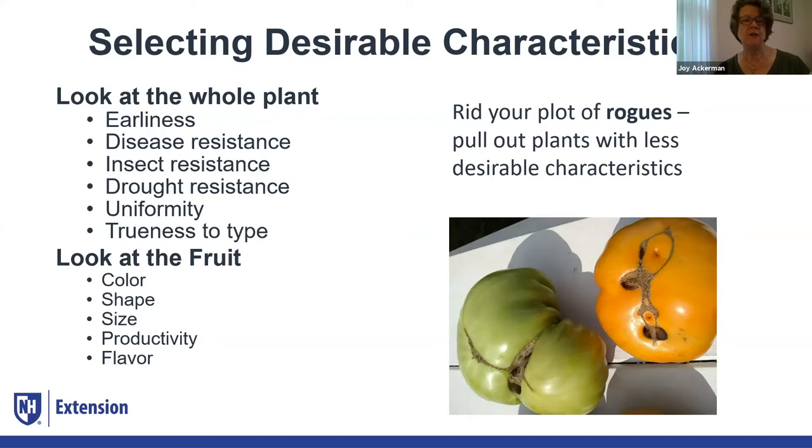I have some peas growing in my garden now where there are two different types of peas from the same seed set. So it's like, well, that's interesting, but maybe that's not what we want. Look at the fruit. Does it have good color and shape? Is it productive? How about the flavor? So if you're growing an area of plants for seed, you want to pull out the rogues. The rogues are the plants with less desirable characteristics, and just make sure that they're not getting their DNA into the mix.